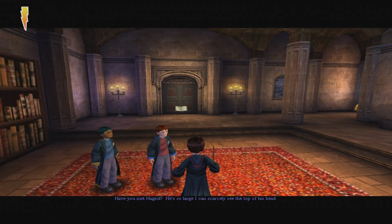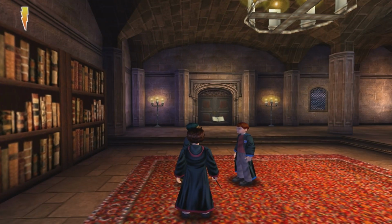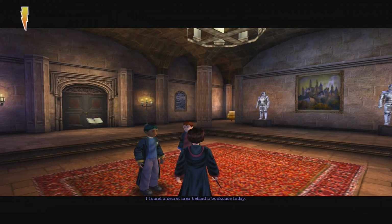Scarcely see the top of his head. Good day. Have a good day. I found a secret area behind a bookcase today.